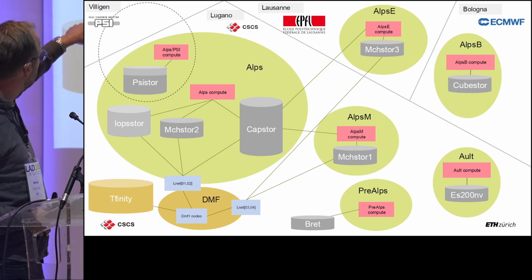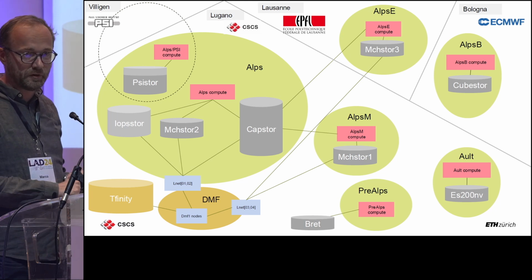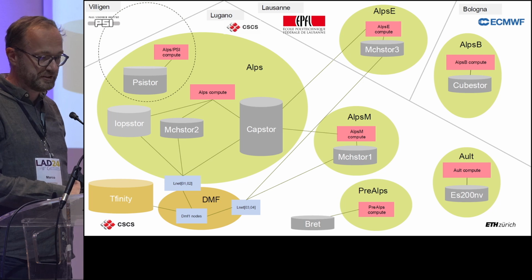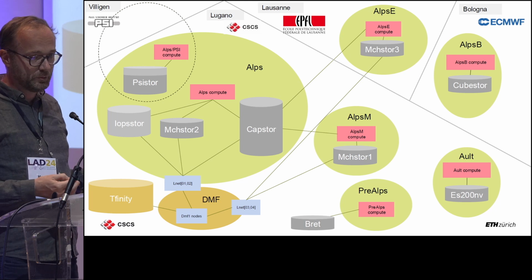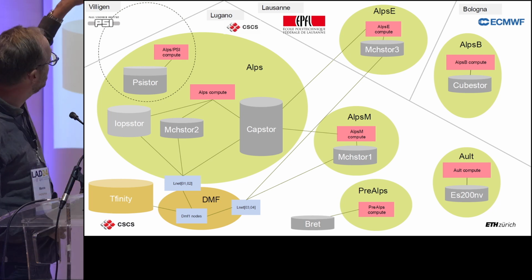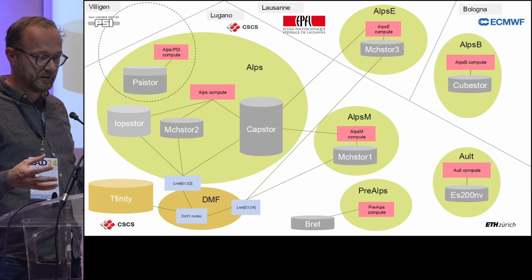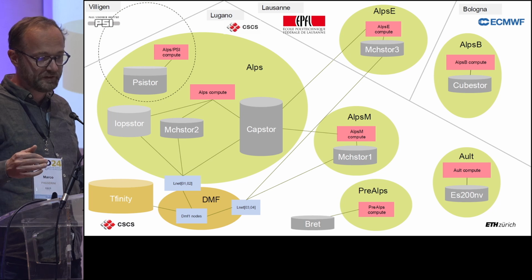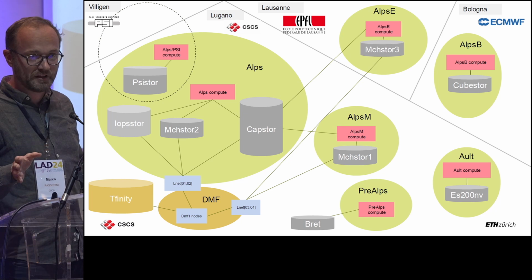Then we have, in light gray here on the left, IOP Store, which is the system that we dedicate mainly for AI use. It's an SSD-based Lustre storage system. Then we have PSI Store, which is a hybrid between hard drives and SSDs, which we dedicated to the customer PSI. In this case, we have the PSI network, which extends inside of ALPS over long distance, and they have their IPs in our environment, and they have a dedicated set of nodes which we segregated using a VLAN.